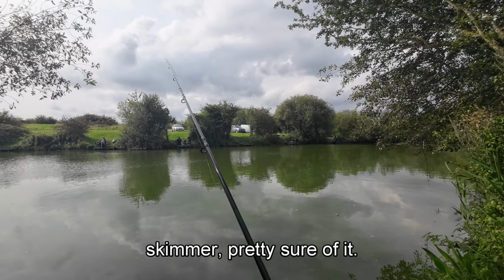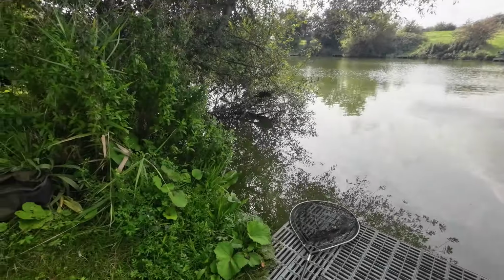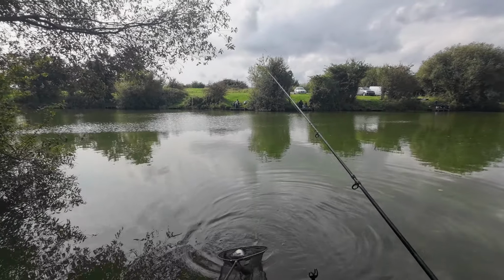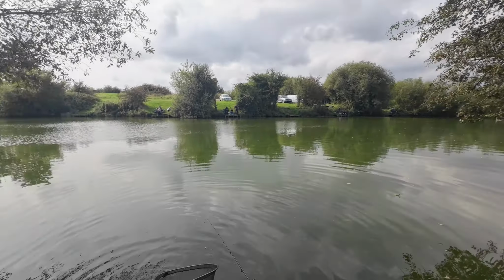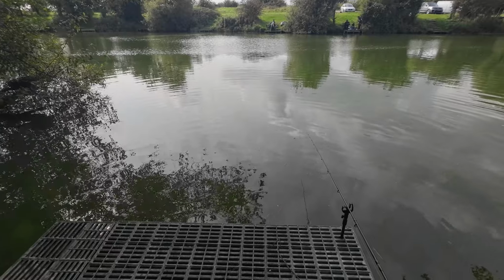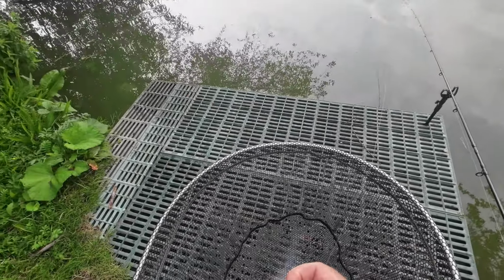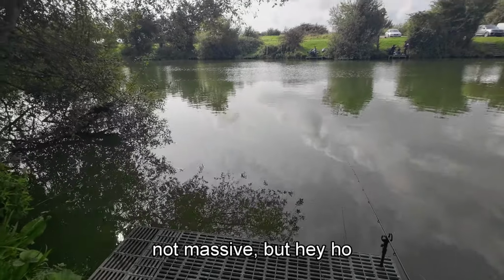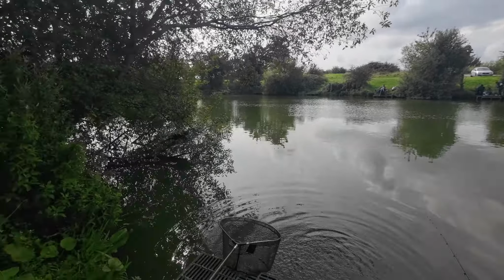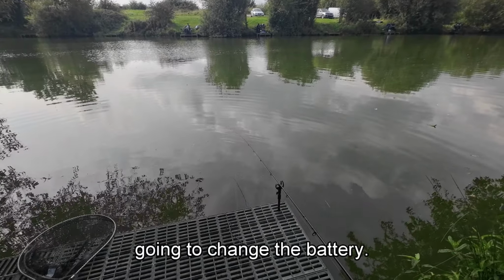Little skimmer, pretty sure of it. Mr. Skim Bob. Let's have a look. Not massive, but hey ho. Alright, before I put that back out, I am going to change the battery.